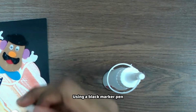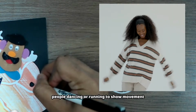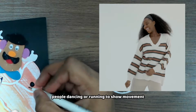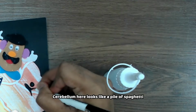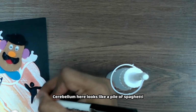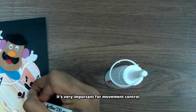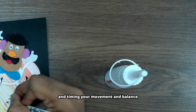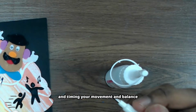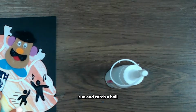Using a black marker pen, draw a silhouette that represents people dancing or running to show movement, then color it completely black. Cerebellum here looks like a pile of spaghetti. It's very important for movement control, helps your muscles coordinate, and timing your movement and balance so you can jog, run, and catch a ball.